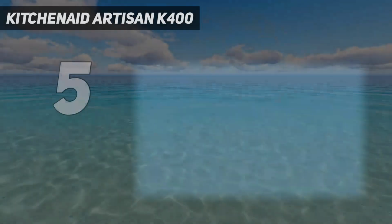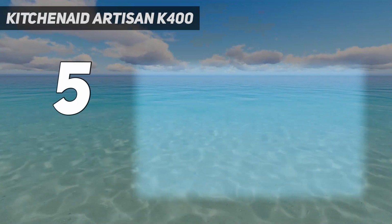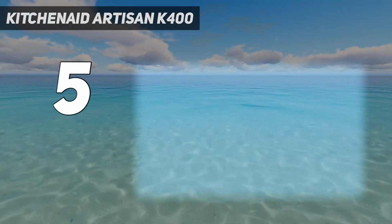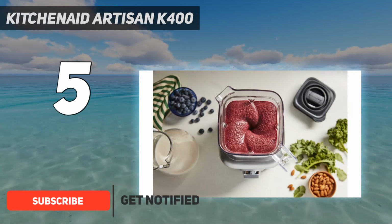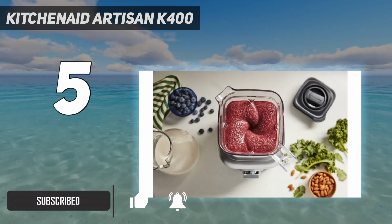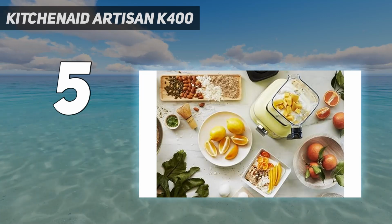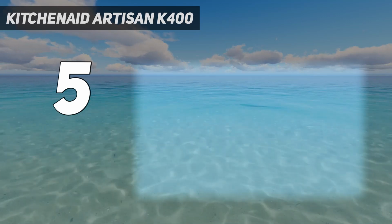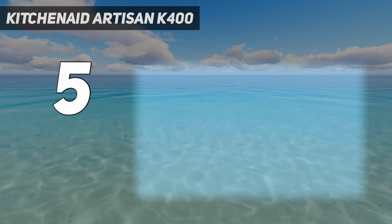KitchenAid Artisan K400. The KitchenAid Artisan K400 blender has the brand's signature style, but isn't lacking in substance either. There are 7 color options to choose from, and each model has 4 preset blending programs, a pulse function, and a choice of 5 speed settings. You can select all programs using the dial on the front of the K400, keeping things simple.